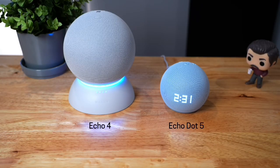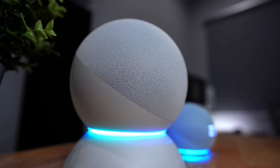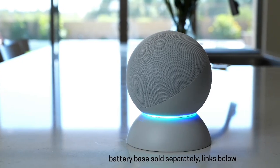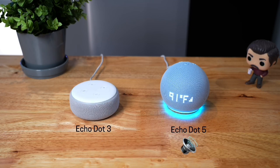But let's compare the sound, because Amazon is saying it has 2 times the bass of the previous generation and much lower distortion. So if it's way better, then that might be the deciding factor, even if you don't need those extra features. Here it is compared with the Echo Dot 4th gen. They sound very similar to each other. Yes, the bass is slightly better, but if you're doubling something that's already starting so small, like going from 1% to 2%, then it's not going to be that big of a jump.